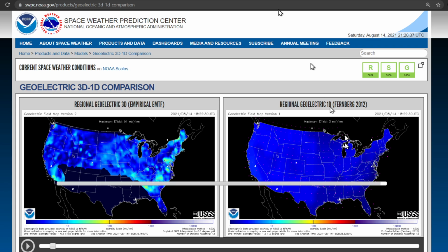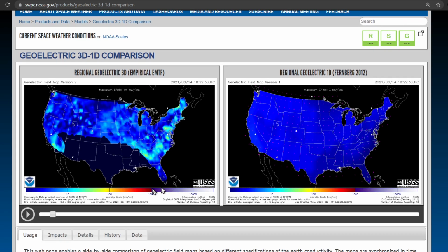Now we got the geoelectric field model too. Now this model's different. This is the one that shows you geomagnetism and its effect on unnatural electrical components. Basically our power grid. Okay, they're working on this model still. It's three-dimensional. This one here is just a one-dimensional model, and it works just fine. You can see how this one's not completed yet. They're still working on this one. Once they get the bugs out, this one will be awesome.